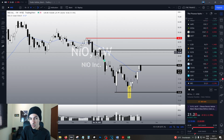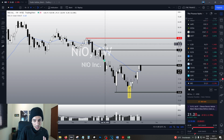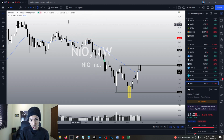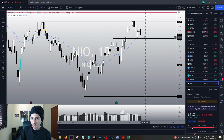However, in the long term speaking, I would rather prefer to aim at the 44 than the 34 because it is a more emblematic resistance level. We can clearly see at this point a previous top level on NIO. However, it all depends on how we are going to react in the next couple of weeks. Let's wait for the confirmation. Let's wait for the breakout of $24, or let's wait for NIO to lose the 20.50 before assuming anything.